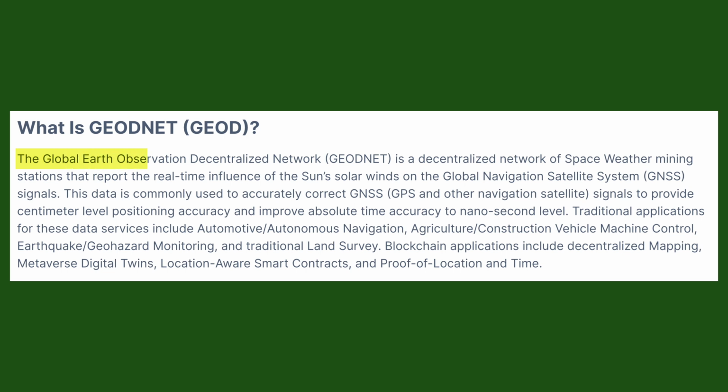To start off, for some quick background, this space weather station is part of GEODNET, which stands for Global Earth Observation Decentralized Network. It is a decentralized network of space weather mining stations that report the real-time influence of the sun's solar winds on the global navigation satellite system signals. This data is then used to correct GPS signals to provide centimeter level positioning accuracy in real time. There are many potential real-world applications for this technology, from autonomous navigation, earthquake monitoring, land surveying, and potentially many more.